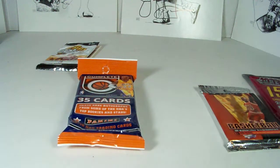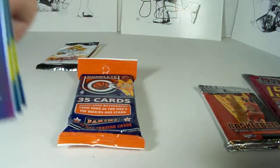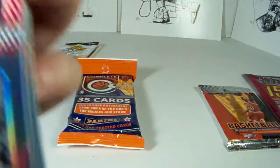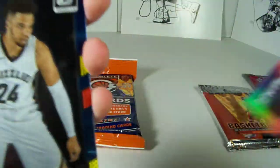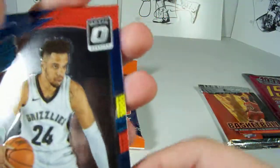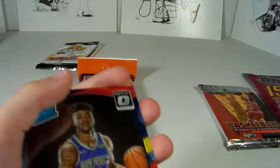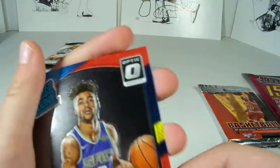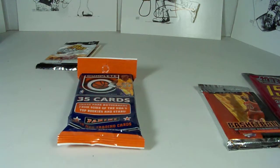All right. Hey, DeMarcus Cousins. I think he joined the Lakers. Shiny. We got Hawkins. We got Yao Ming. Yao Ming was from China. He had a really, really good career. Dylan Brooks. Oh, that's actually very shiny. Got a Rated Rookies card of Dylan Brooks. He's from the Grizzlies. And a Rated Rookies card of Frank Mason III.